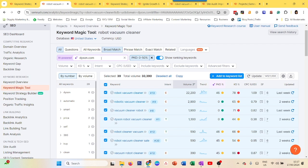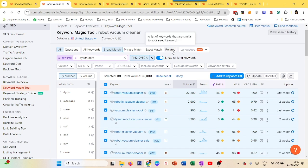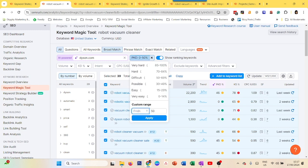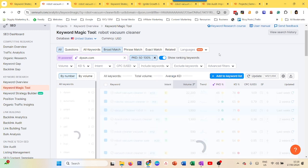So there are two aspects that we can look at. Broad match, these will give you keywords which are more related to your original search, so robot vacuum cleaner, and related, which are similar to your initial topic, so semantic keywords or subtopics. But since we want to find new keyword opportunities, not to optimize existing ones, I'm going to make the keyword difficulty here 50.